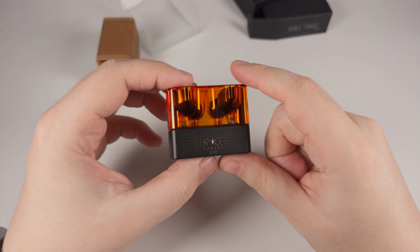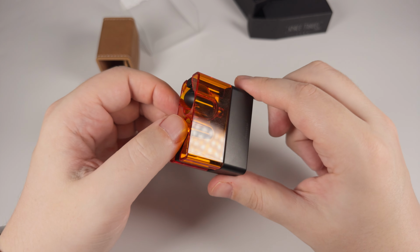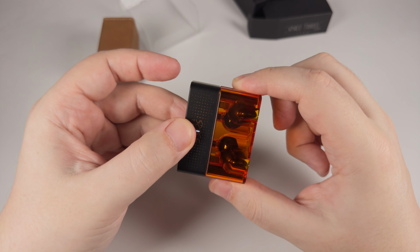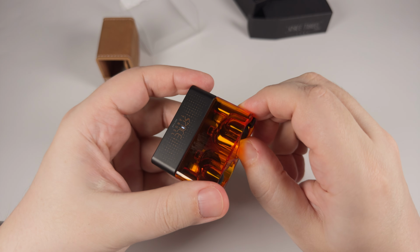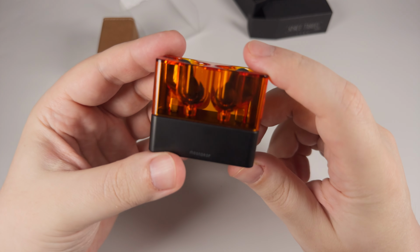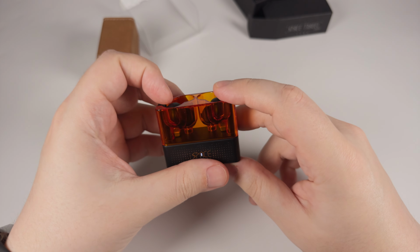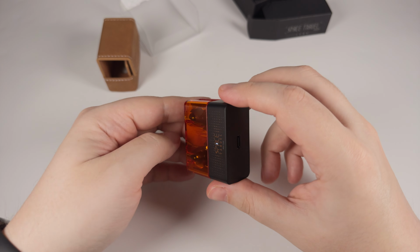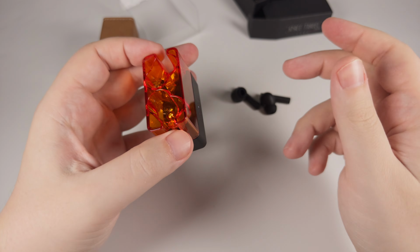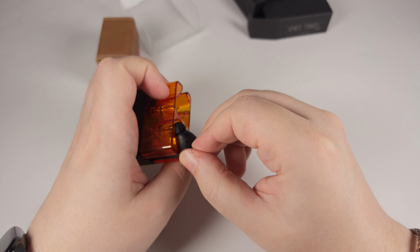So here is Space Travel itself. As you can see, it uses a design that is gaining popularity right now. The case doesn't have a lid, and you just swipe the earpieces out of it and then swipe them back. You can see this combination of black and transparent orange allows you to peek inside and see the magnets that hold the earpieces in place. They hold pretty well, but if you shake it with some power, the earpieces can fall out, but I don't think it will be a commonly met issue.